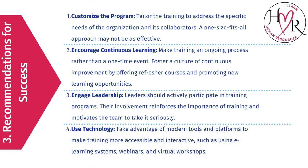Use technology. Take advantage of modern tools and platforms to make training more accessible and interactive, such as using e-learning systems, webinars, and virtual workshops.